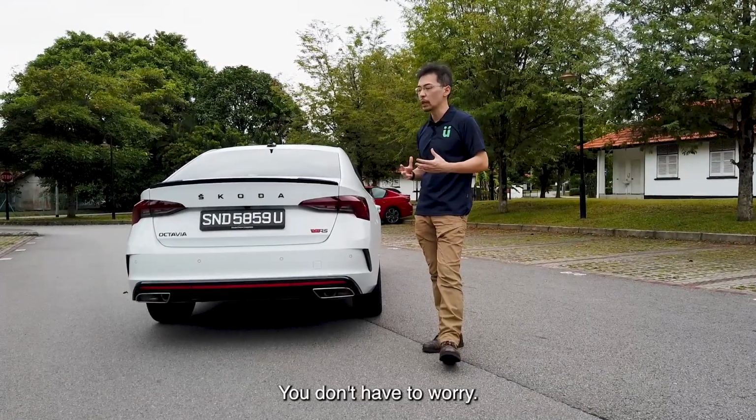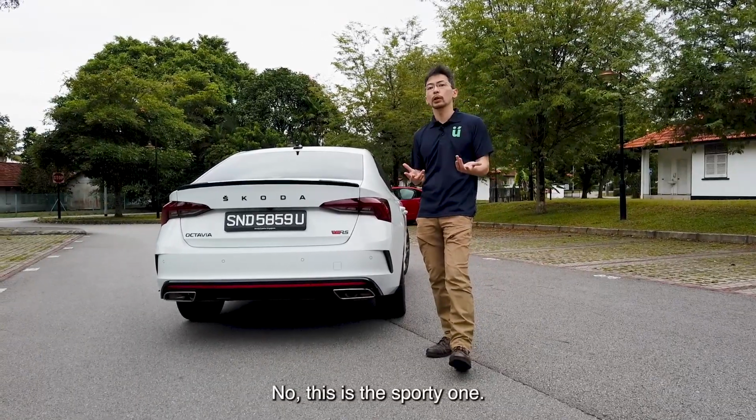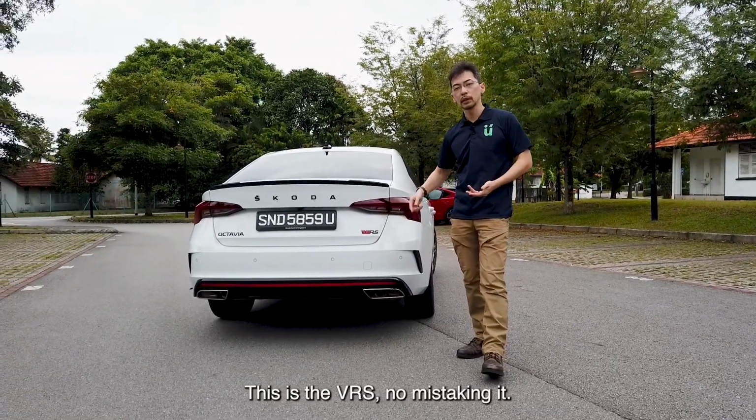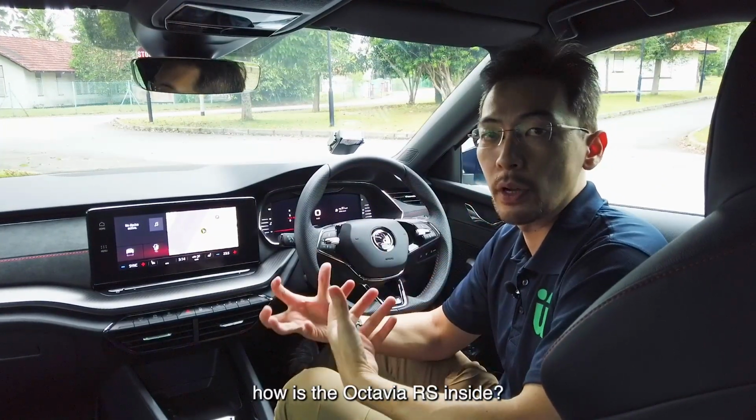You don't have to worry. People will think, I'm just driving a boring normal Octavia. No, this is the sporty one. This is the VRS, no mistaking it. So when it comes to being a performance car, how is the Octavia RS?